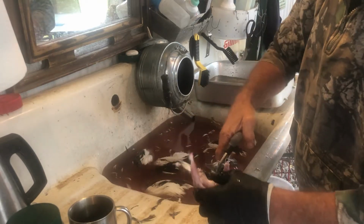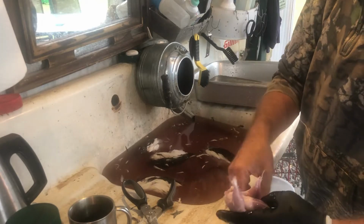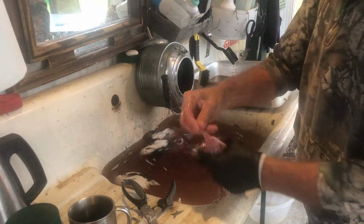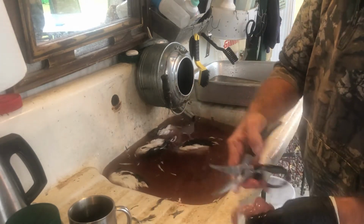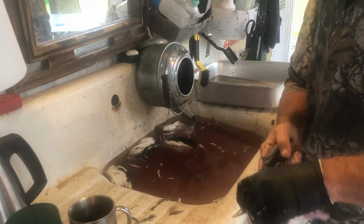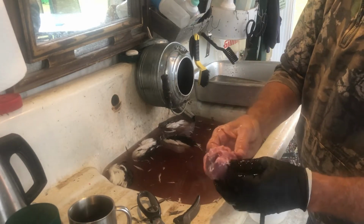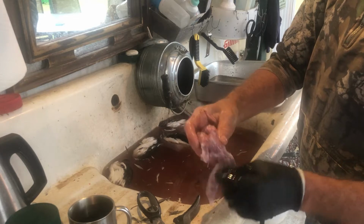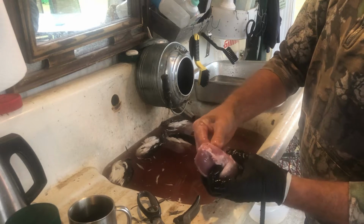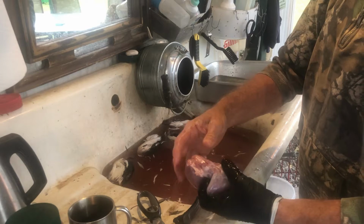Then I'll take my shears and I clip right across the vent. Give him a little wash, make sure I got all the feathers off. Clip that neck off right there close to the body. And you can clip that wing right there close to the body if you like. But I just leave them on there little nubs like that. That's just the way I do it.